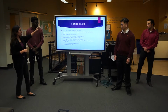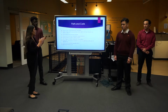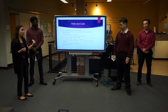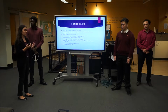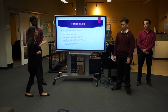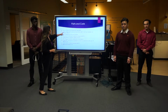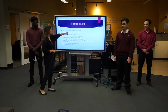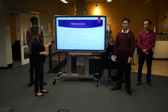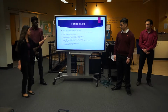Okay, and then this is just some numbers regarding parts and costs. As you saw, our product is a robotic snake, so there's a lot of parts that go into it, and these are just some numbers. So like for the Atomic Market HC-06, that's a Bluetooth chip, it's $899, and so on. We also have the processor 3282. These are just numbers.